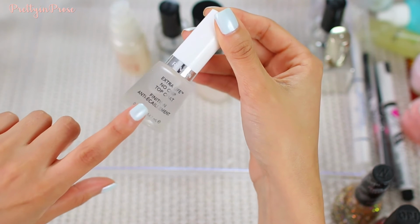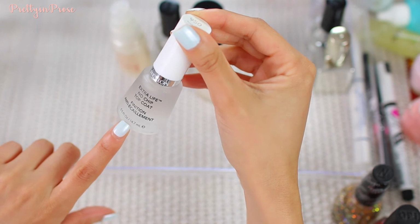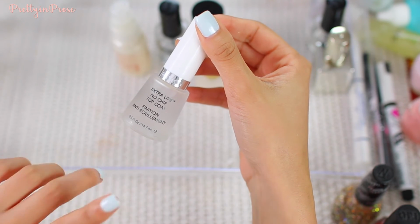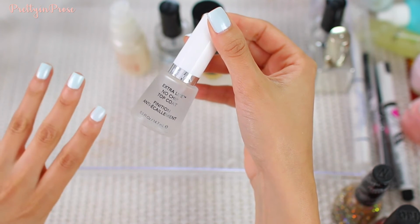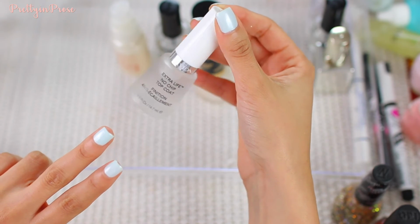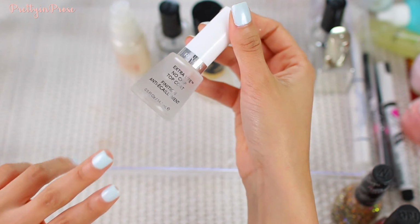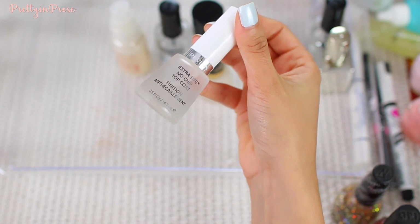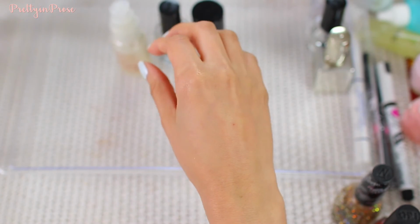This is another one I'll probably let go of. It's the Revlon Extra Life No Chip Top Coat, and I really didn't like this. First of all, it does nothing for preventing the chipping of my nails whatsoever, and second of all, it just wasn't that strong of a top coat. It's a little bit more lightweight and just didn't really do all that much for the finish of my nails, so that one is also going away.